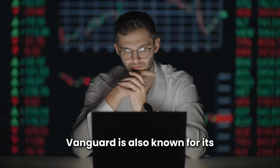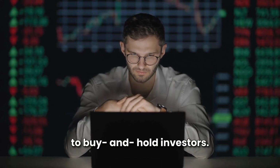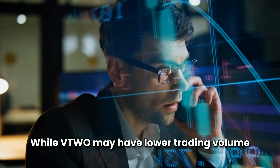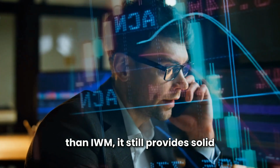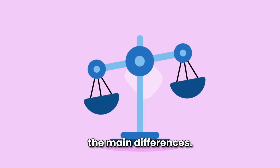Vanguard is also known for its investor-friendly structure and long-term focus, which appeals to buy-and-hold investors. While VTWO may have lower trading volume than IWM, it still provides solid liquidity for most retail investors. Now let's break down the main differences.